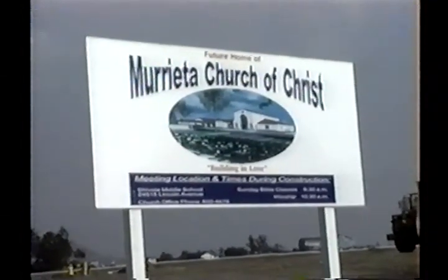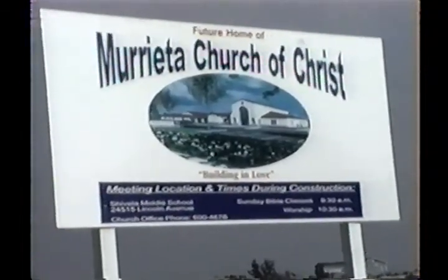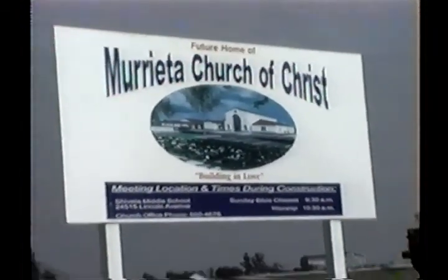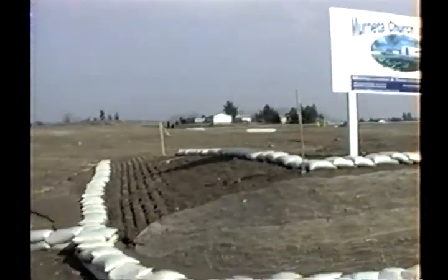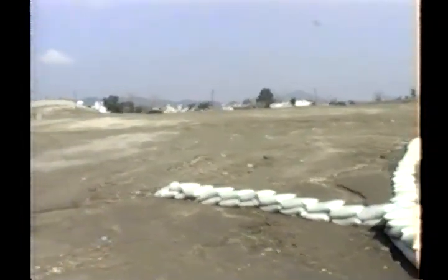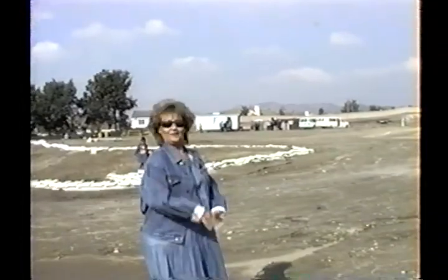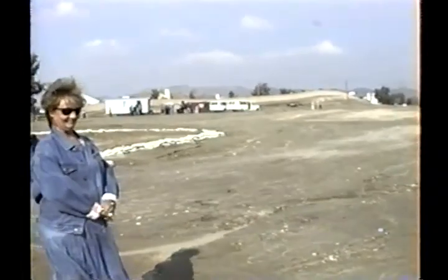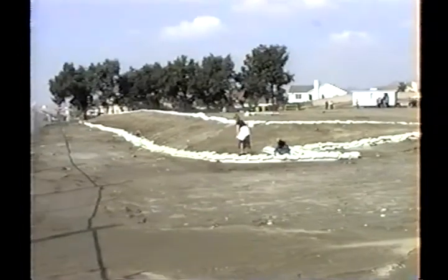Sign for the Murrieta Church of Christ, the future home. That future is coming closer and closer. I'll never forget the day I drove by and Randy had been working on the lot, and you could see where the entrance was going to be. And that was one of the biggest thrills that I had. I was driving by and I stopped. Watch the mud. The Lord settled all the dust. Anyway, this is such a great entrance and such a thrill. And before long, this is where we're going to be driving in.